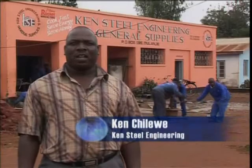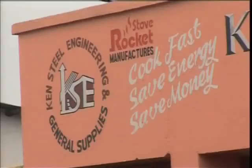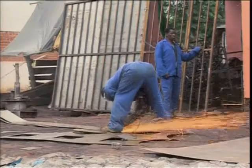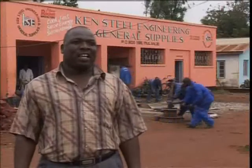My business, I deal with metals. I'm doing metal work. So these guys from GDZS came to me one time and asked me if I can be one of the rocket producers. So they brought in somebody called Peter Scott, who taught me everything about rocket. So I started it from there. I'm making household stoves, and we're making institution ones from the same rocket system.